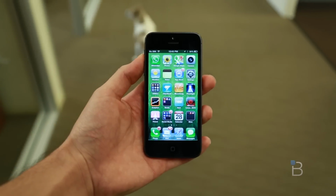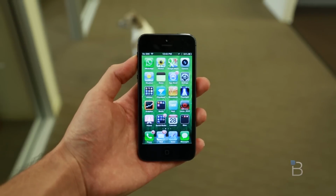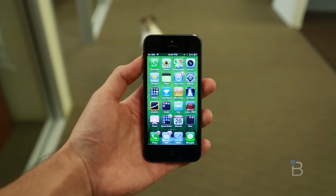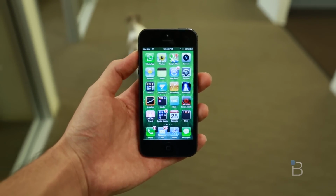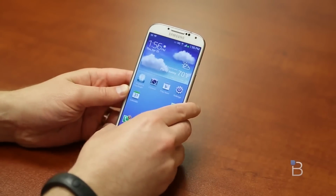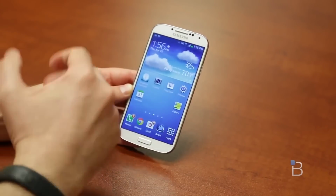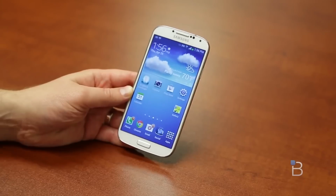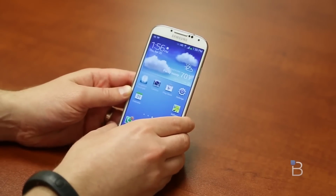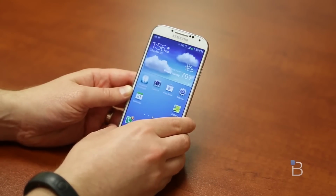Let's start with the screen. So it's a bit of a refresher course. The iPhone 5 has a 4-inch screen with a resolution of 1136 by 640, giving it 326 ppi. Its Samsung counterpart has a 1-inch bigger screen. If you can do math, you'll know that is a 5-inch screen with a resolution of 1920 by 1080, giving it 441 ppi.